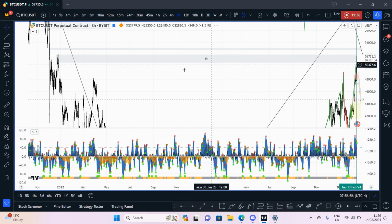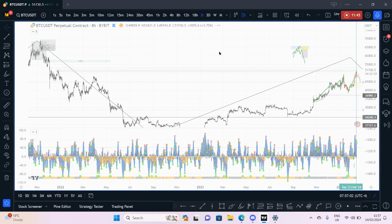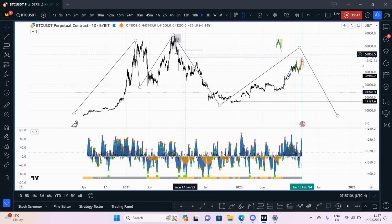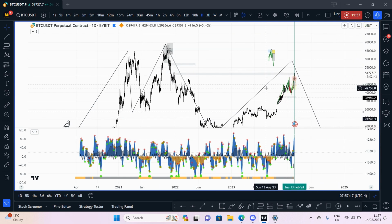Well, we have this 8 hour zone. This 8 hour zone was from, obviously, when we started to mark down from the previous bull cycle. We can see that clearly. We had a bull cycle high, okay, and we had this 8 hour zone that was generated here. We also have a zone above that, a 12 hour zone that we're going to look at in a second. Okay, so these are my two next areas for potential shorts.